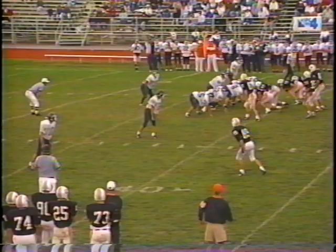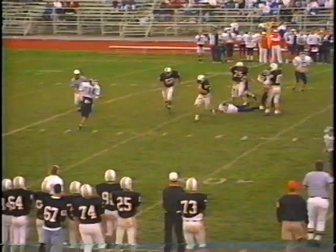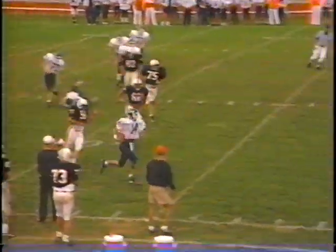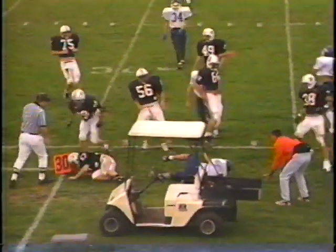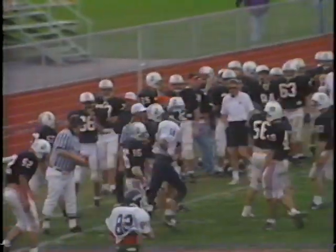3rd down. And a yard to go. The fake. Shannonbrook still has it, being chased out of the pocket. He's going to have a first down. 35, and out of bounds at the 30. So another West York first down.